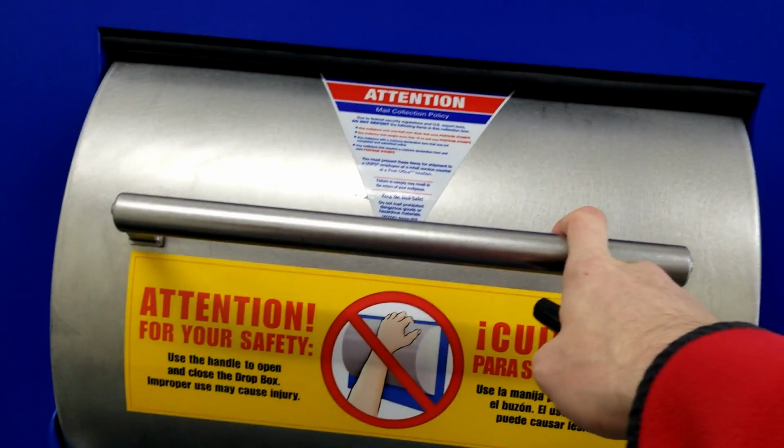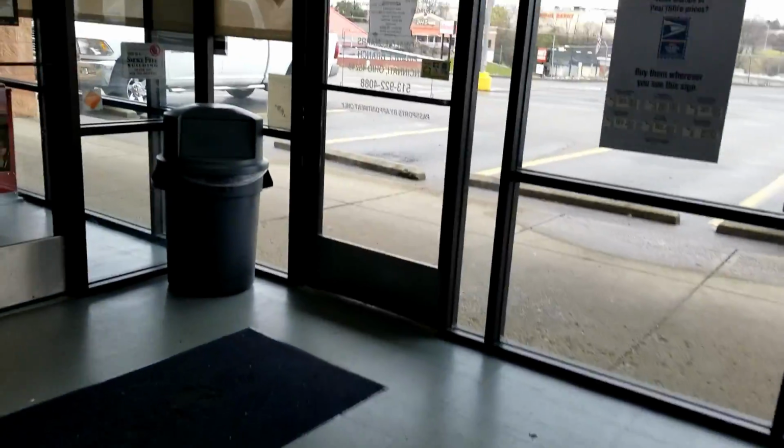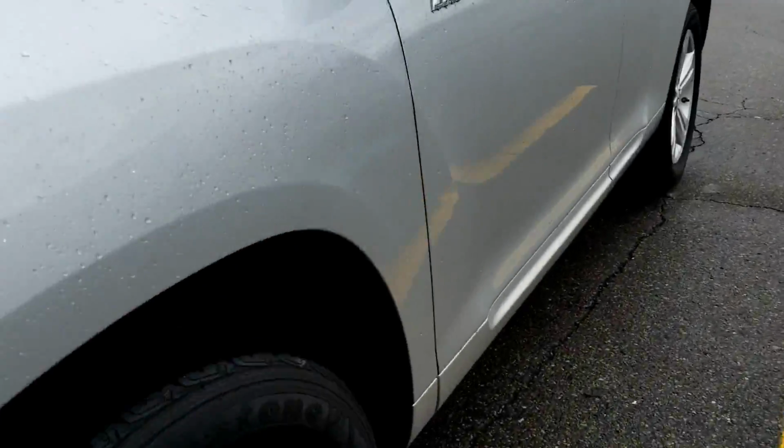I'm here to try to drop some packages off. And the post office bin is closed. It is locked. I can't tell you how many times that has happened to me, where the drop-off bin is locked. So I really want to get these packages dropped off today just to know they're going to get scanned tomorrow early and get shipped out. So I'm going to have to go to another post office now.